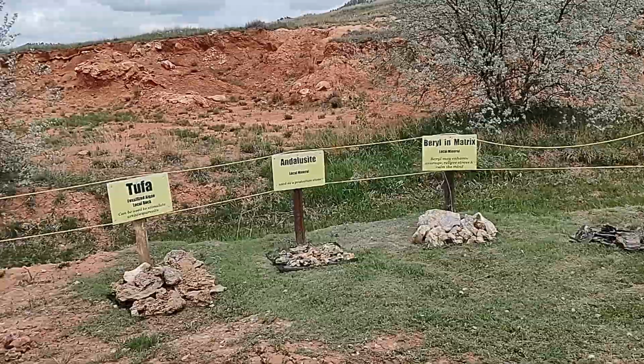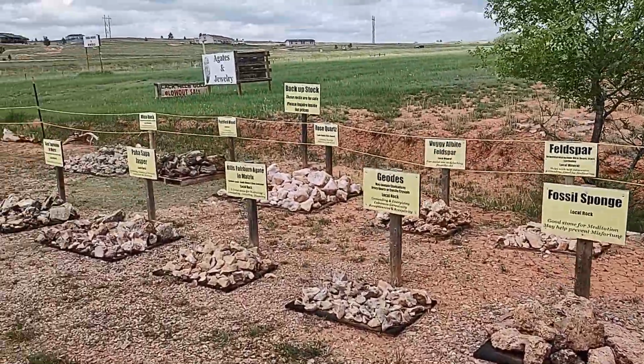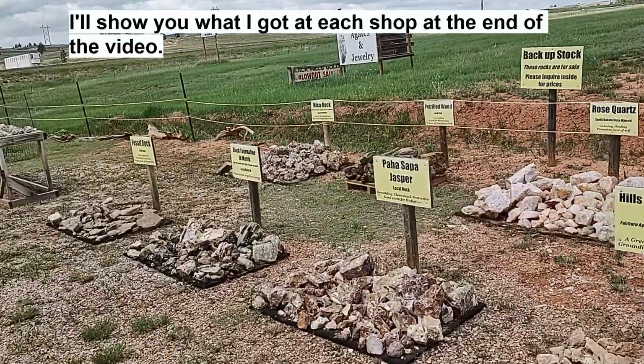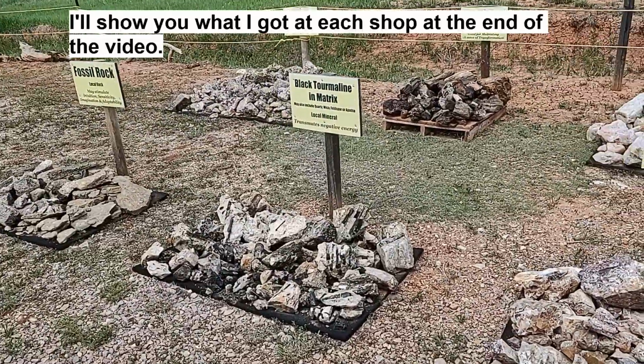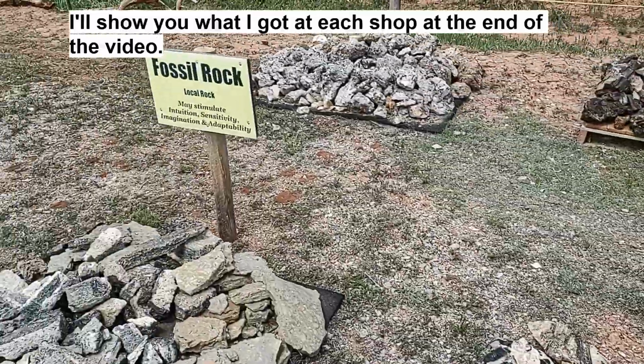One of my favorite stops when we go up into South Dakota: rock shops. We're going to hit some rock shops. This is the first one. I've already got a pile inside started. Good stuff here, let me tell you. Good stuff, and not expensive either.